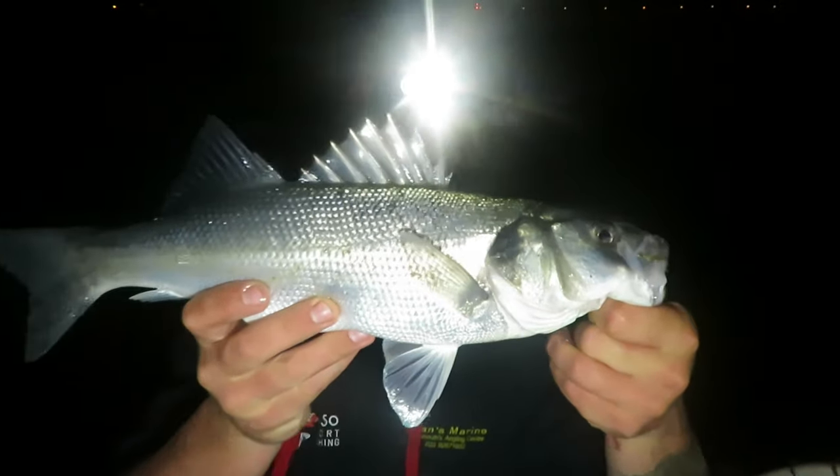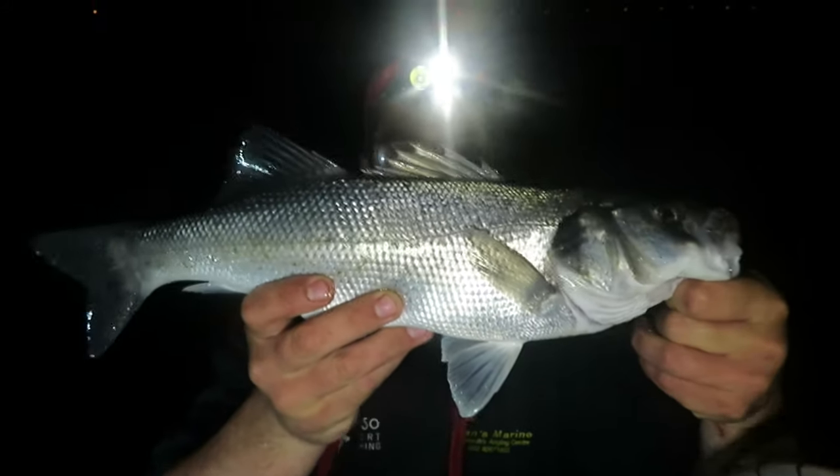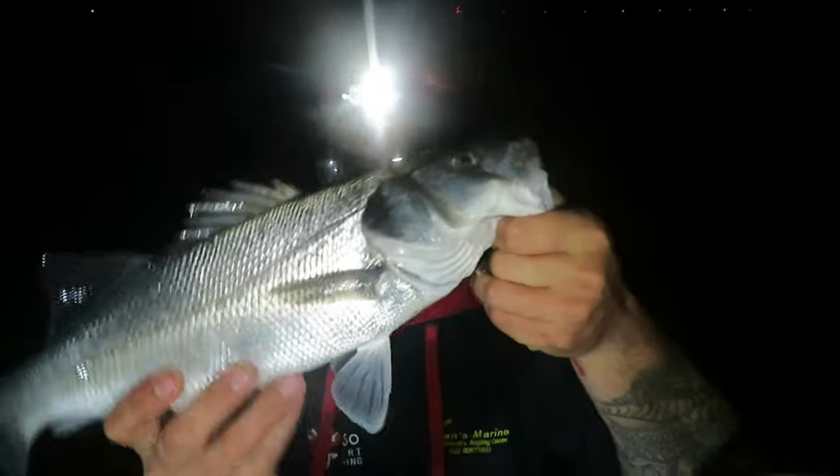Yeah, another bass. Another decent sized one. A bit smaller than the first one. Oh, bloody headlamp. This one's probably about 2.5, but another Portsmouth Harbour bass. Easy fishing, love it. This one, go back though. So let me grab the camera off there. Billy Bass, going home.